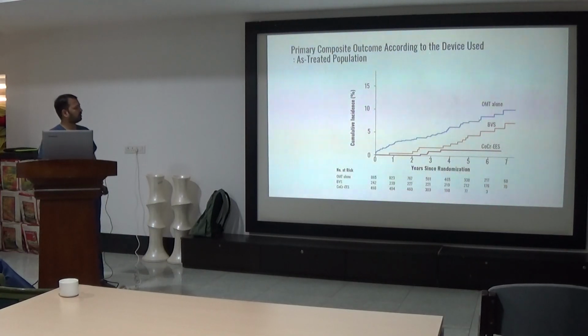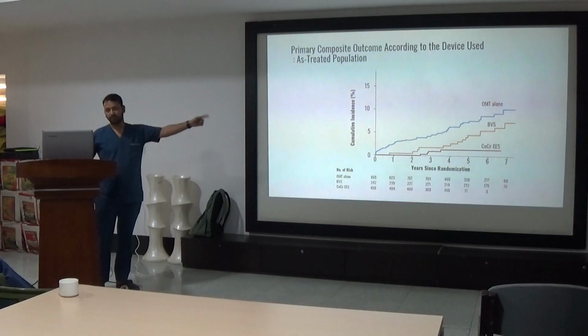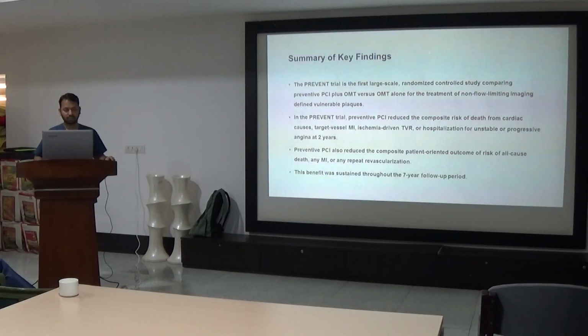Coming to the individual stents: they initiated with bioresorbable vascular scaffold and later on used EES. When they used drug-eluting stents, the cumulative incidence of the primary composite outcome was far less than with BVS, because inclusion of BVS might cause more adverse events in these patients. If the same trial had continued in the DES group, the result might have been more promising. So these are all the composite outcomes which I have already mentioned.